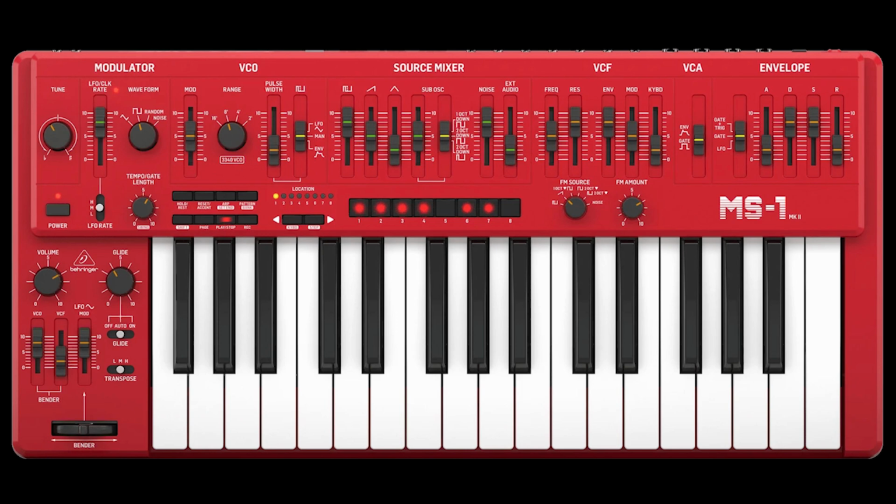Unfortunately, the mod grip only comes in black, unlike the original, which could be color matched to the synth color. I'm betting some people will spray paint the MS-1 modulator grip to match the synth color. And if they haven't done so, maybe just watching this might make them think about doing it. You get velocity on the keys. The original didn't have that, so that's a plus.